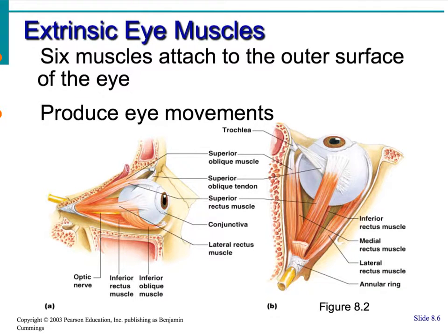The nerves that activate these muscles are cranial nerves. So we can write these down. Cranial nerves 3, 4, and 6. So this is your oculomotor.